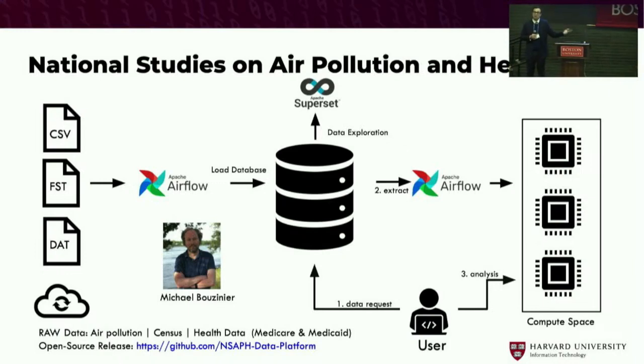So this is why we do this, right? We are doing this so our researchers come up with research that actually affects real life. What they have is, they used to have all these flat files, 95 terabytes of flat files. But what they're doing now is using Apache Airflow. They put this into a database. They look at the database using Apache Superset. They pull data from this database. They do analysis on it. They do compute. And they come up with their results.